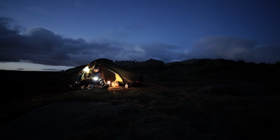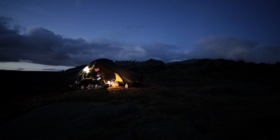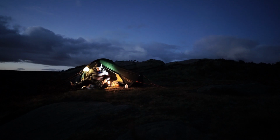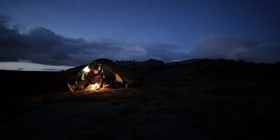Let's put my little torch on. So we're all lit up. I've got my little lantern there. Put that at the front. I'll put that at the side. I don't know where to put it. Put it there.